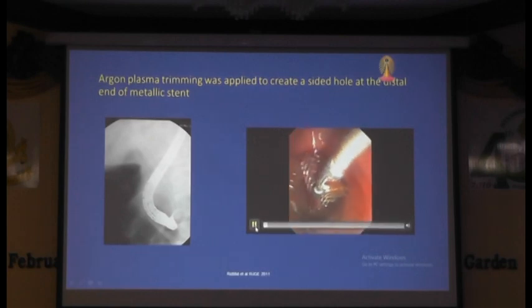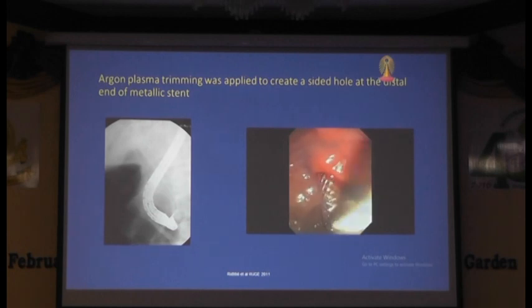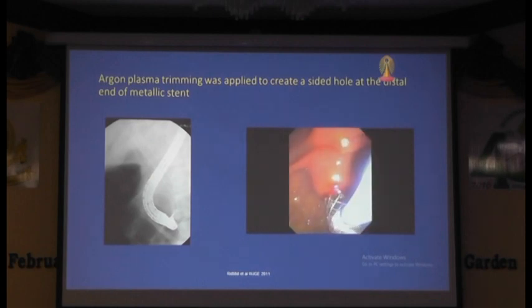Okay, but unfortunately, when we tried to push up the plastic stent, the stent migrated up completely because of the pushing forward effort. So we ended up grafting the stent and keeping it down. But we wanted to make sure that this time, when we put the stent inside, it would not be pushed up again.